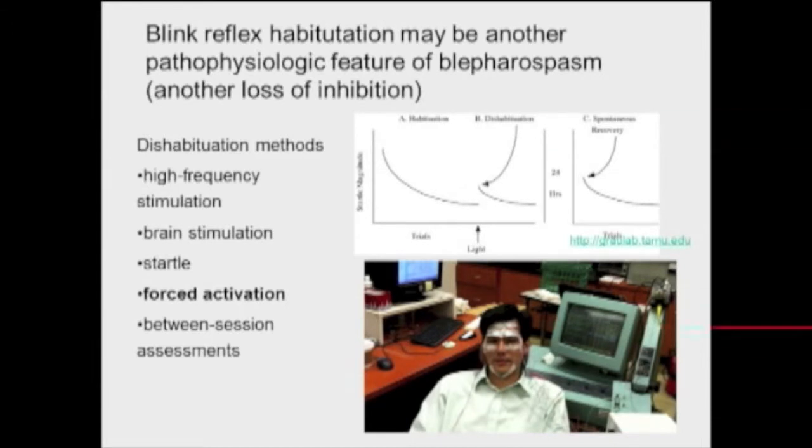But when the person is in your lab, you can do something called dishabituation, and you can reset the system. And so the question is, how do you reset the blink reflex? Well, there is almost nothing really to go by there. So we tried a number of things.